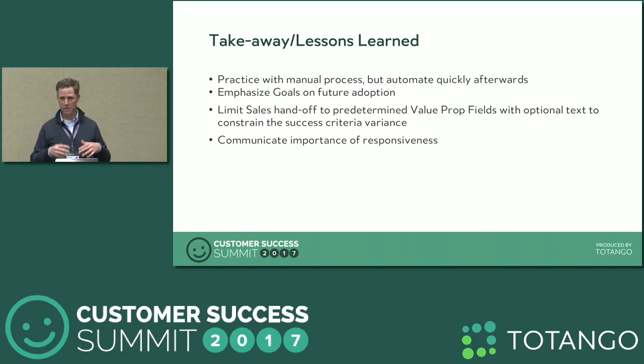Definitely emphasize goals on that future adoption, making sure that you're incentivized for what you want the outcome to be at a later point in time, as opposed to just creating throughput.